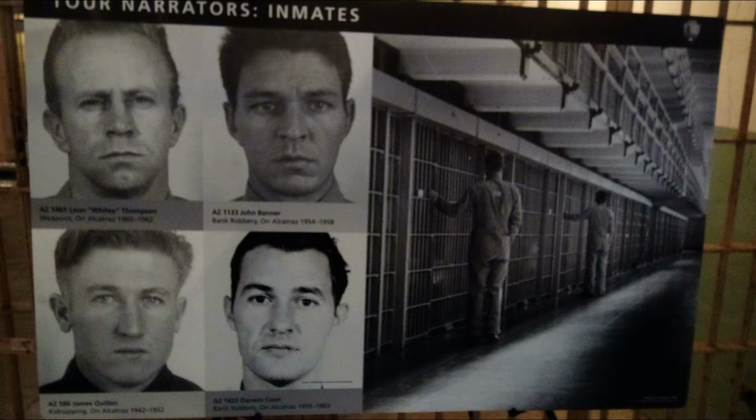My name is Ronald Battles. I asked whether they hired blacks out there. You know how it was in the 50s. Continue to the left, to the next photo panel. These are some of the prisoners whose voices you'll hear.